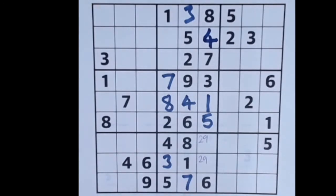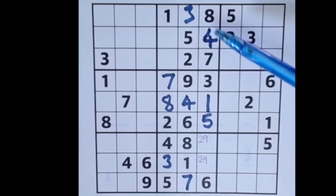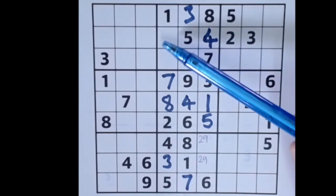And that's often the case in Sudoku. You often find there's more than one way of getting a number. All right, let's look here and see what's missing now. We have 1, 2, 3, 4, 5. We don't have 6, 7, 8. We don't have 9. So 6 and 9 are the missing numbers.